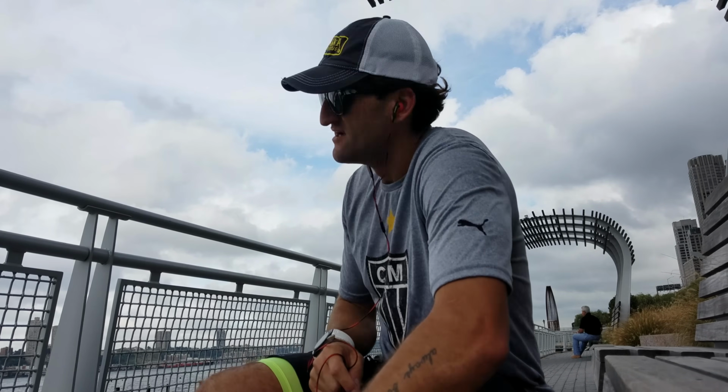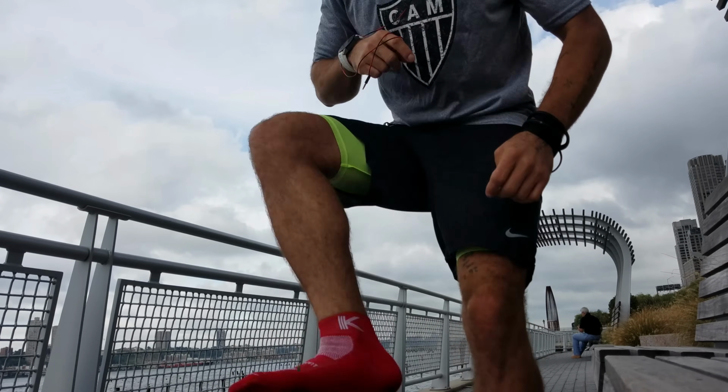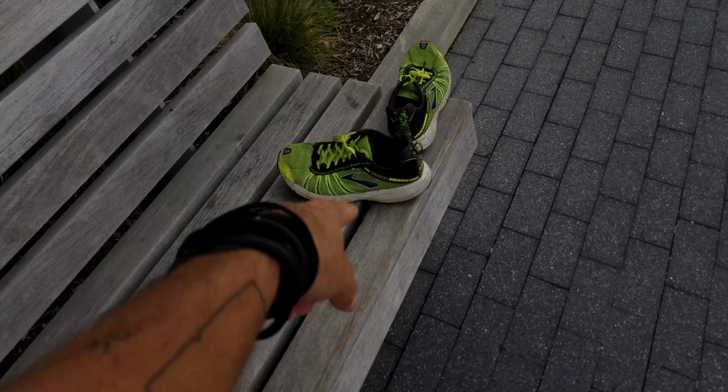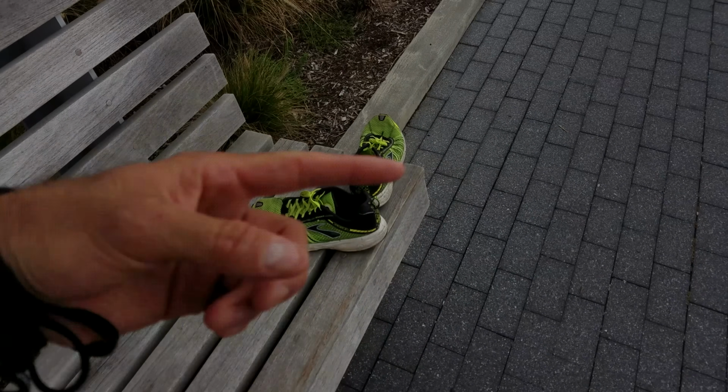Can you believe how fast those clouds are moving? Storms are brewing. Also, I don't have any shoes on right now, even though I'm running like 10 miles, because I'm using my shoes to hold the camera there. Windy, phone kept blowing over.